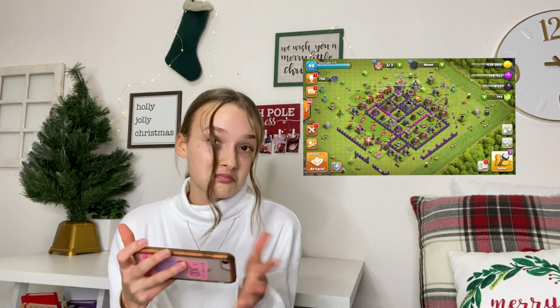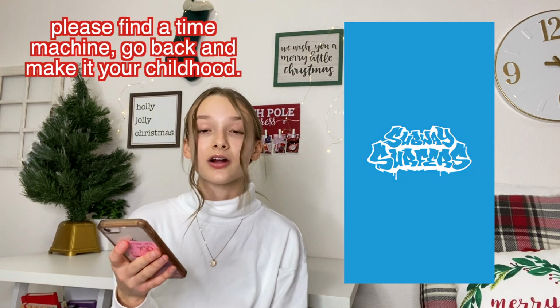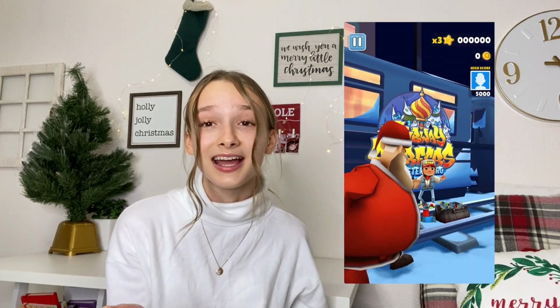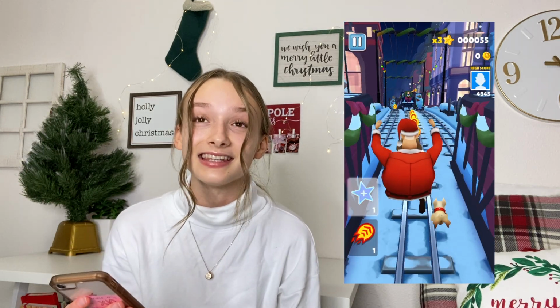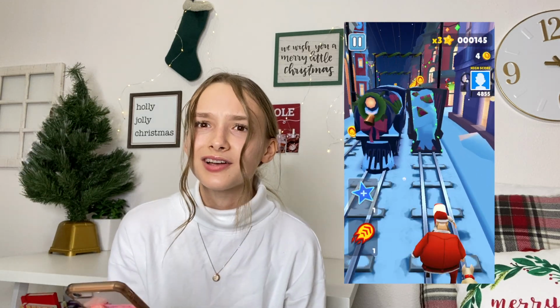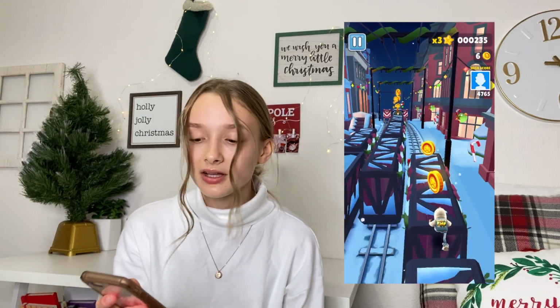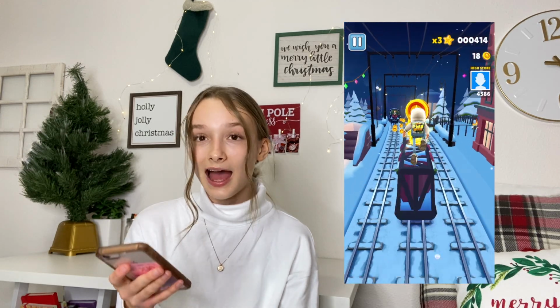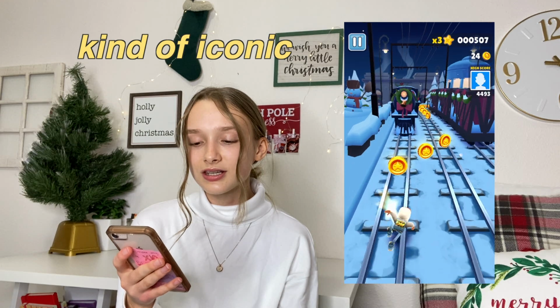So yeah. Next we have Subway Surfers, which if that wasn't your childhood, I'm sincerely sorry, because I know it became a trend again a couple months ago, but I am proud to say that I have had this game since like 2012 or something like that. It was one of those games that I played on my mom's phone before I even had a phone myself, and it's just kind of iconic.